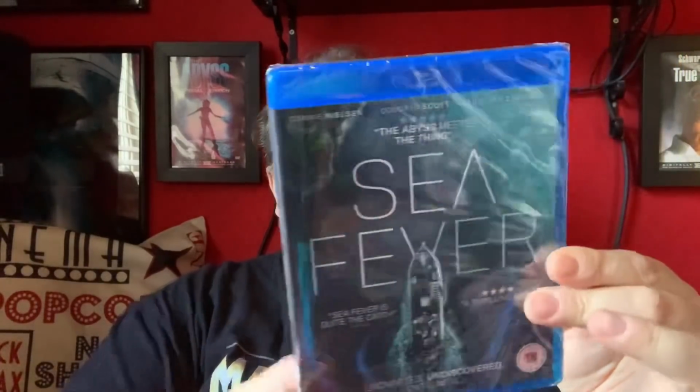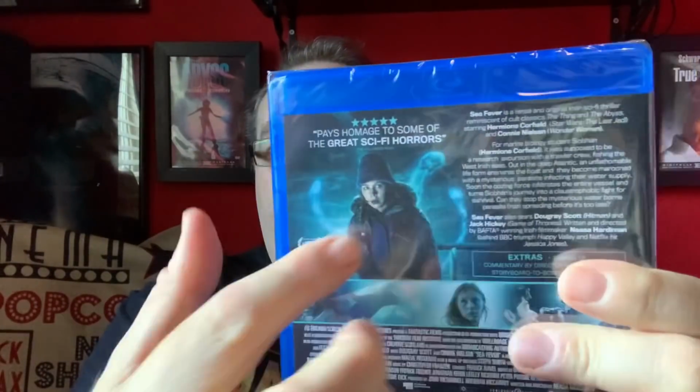Okay, this one actually came yesterday. I've heard a few good things about this one, but some people have said it's not as epic as you would imagine, even though they claim it's The Abyss meets The Thing. This is called Sea Fever, and it does look good. It looks very sci-fi, and I think it's probably a cross between maybe The Abyss, The Thing and Life, which was a really good film. But yeah, looking forward to it. I know it's not going to be a big Hollywood blockbuster, but still looking forward to it.